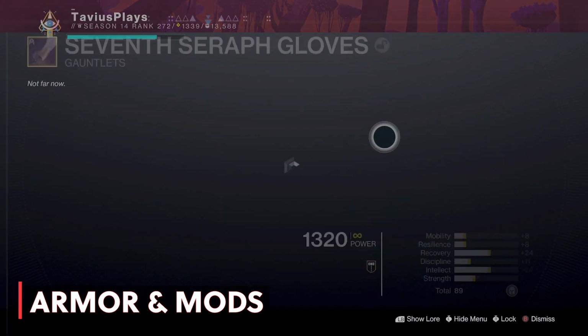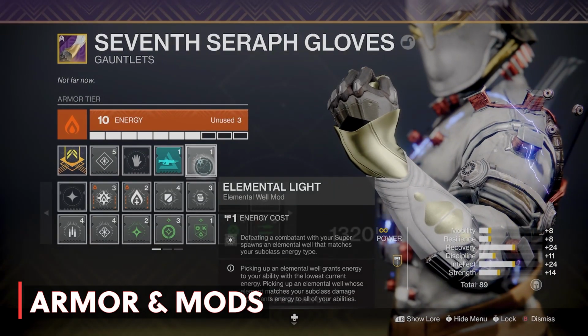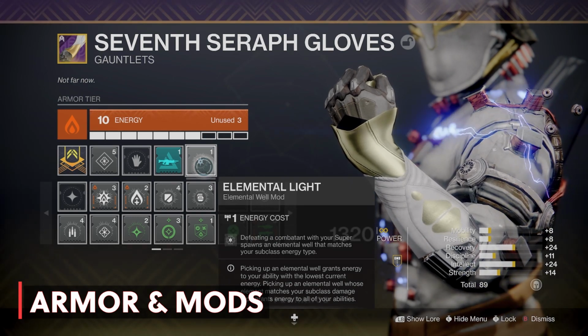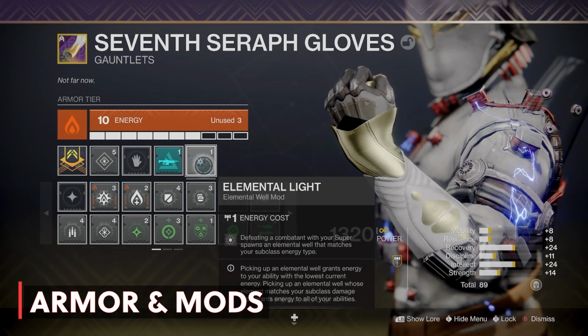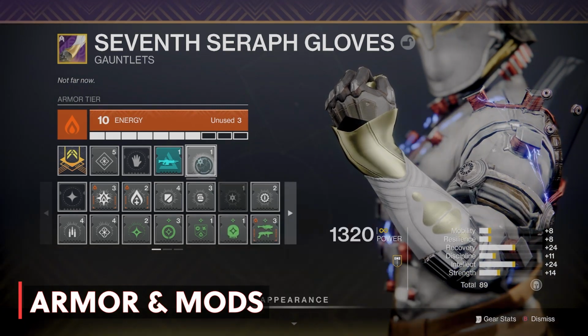On my arms, I have Intellect, auto rifle anti-barrier, and Elemental Light. Defeating combatants with your super spawns an Elemental Well that matches your subclass type. So kills with your super will spawn Elemental Wells, and picking them up will grant energy to your abilities and grant you charge with light.